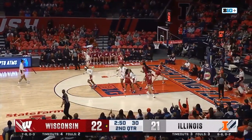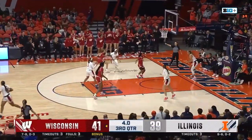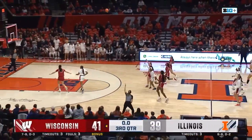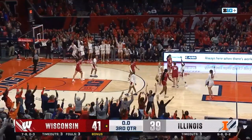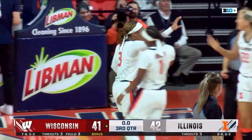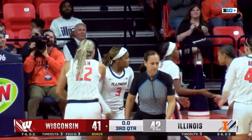Good, and there's a look. McKenzie again. Big bucket from Porter there. This is the loudest this Illini crowd has been before that. Cook pulls up for the lead, and she knocks it down. Makira Cook gives Illinois the lead into the fourth quarter.